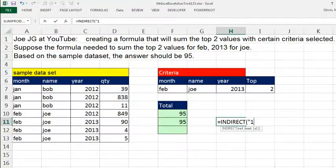In double quotes, I'm going to say 1 colon, in double quotes. So that colon tells us we're going from row number 1 to some other row. I'll use ampersand to join. And right now, it's from 1 to 2. Now, INDIRECT is programmed to take a reference that's text. If I F9, you can see it's text there, and convert it to an actual reference.